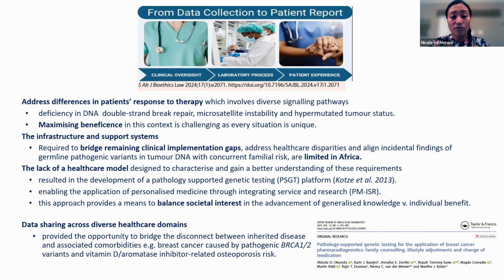There's also a lack of a healthcare model that is designed to characterize and to gain a better understanding of all these requirements. And this is what previously resulted in the development of a pathology-supported genetic testing platform, which enables the application of personalized medicine through integrating research and service. And this approach provides a means for us to balance societal interest in the advancement of generalizable knowledge with individual benefit.